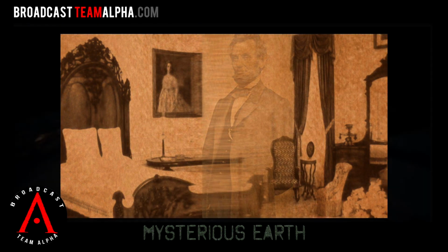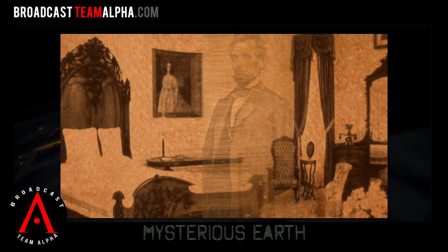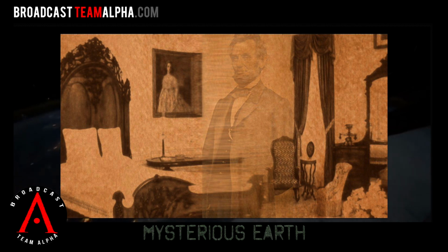And here is a picture from the Lincoln bedroom taken right after Lincoln was killed in 1865. We can clearly see Abraham Lincoln's ghost standing there. The picture was taken by Matthew Brady with witnesses, and it's been deemed real. It is now housed at the Getty Museum, and you can observe it there.